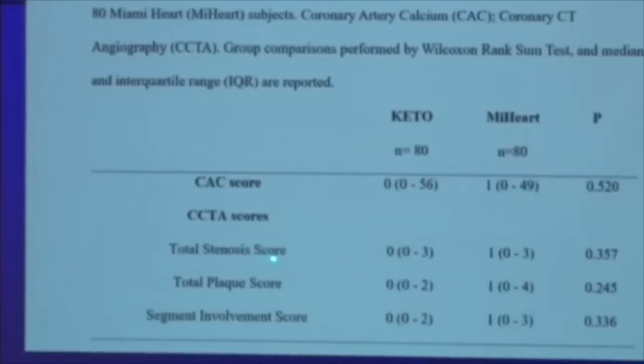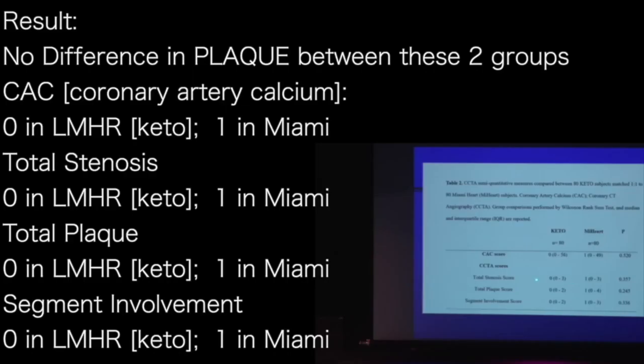Total stenosis score, 0 on average. The median was 0 in the keto group. They had, on average, no significant plaque, and a score of 1 in the Miami Heart group, no statistical difference. Total plaque score, this is where we're going to start getting into our total plaque quantification. On average, 0 in keto and 1 in the Miami Heart, no statistical difference.